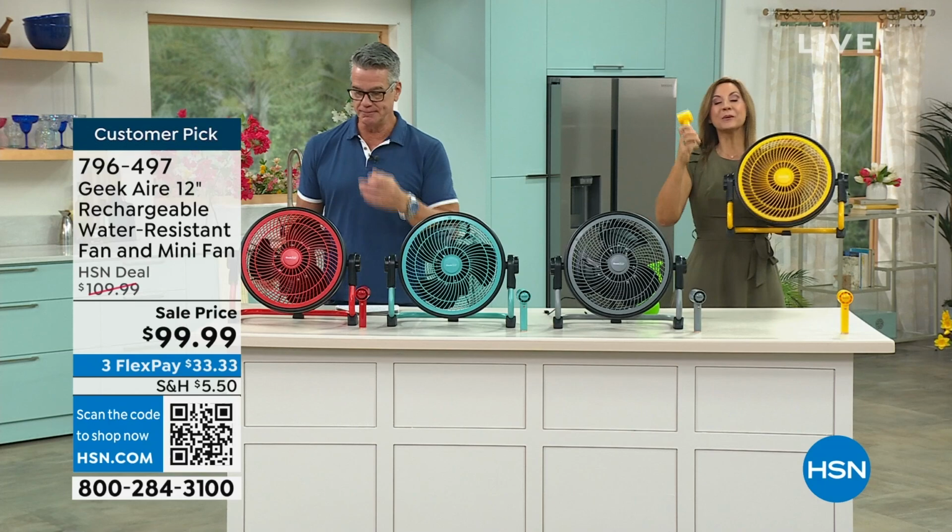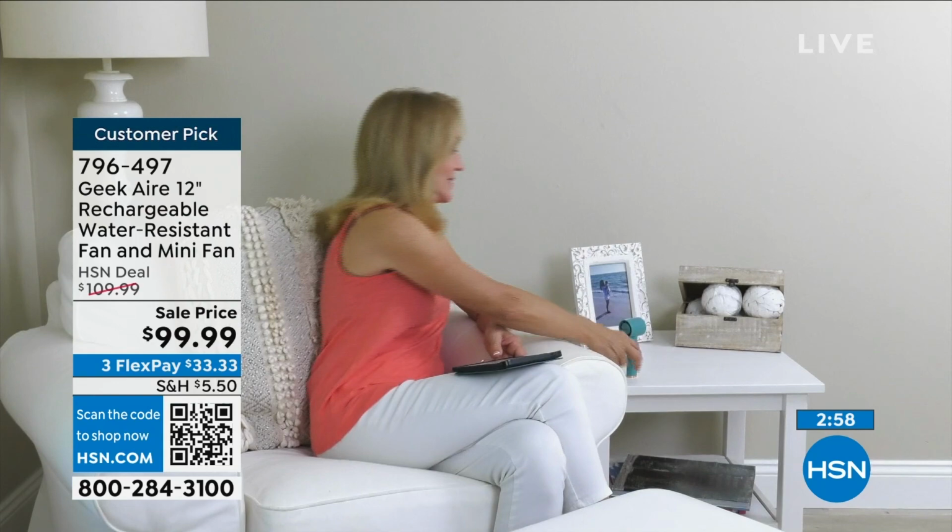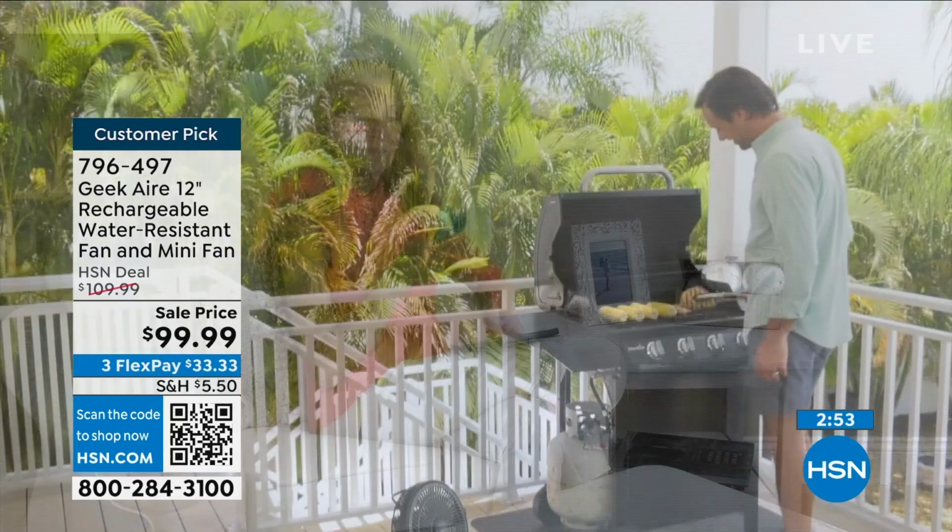Whether it's in a pinch and you just want to take this on the go, or if you've got the parties, the days at the beach, the days at the lake, camping, RVing. Think about this: you pull this out at a campsite, you're the coolest guy in the whole campground. Think about just the bugs too, right? All the bugs are gone.